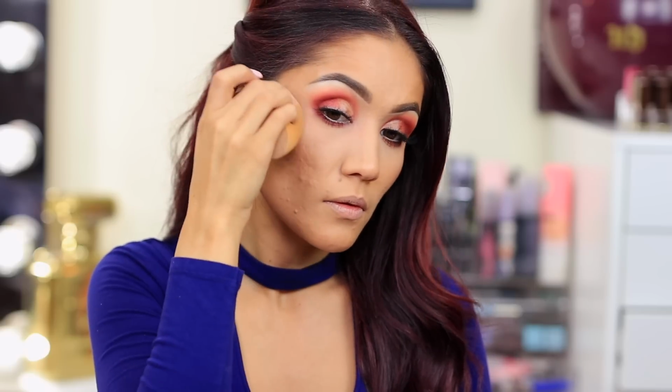We're going to finish off this look with a little bit of highlighter. So I'm going to be going in with MAC's Oh Darling highlighter, but as a base, I decided to go in with the Cover FX drops, and I'm going to take it on my beauty blender.